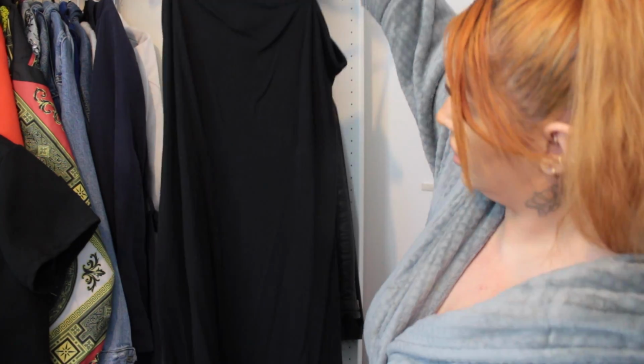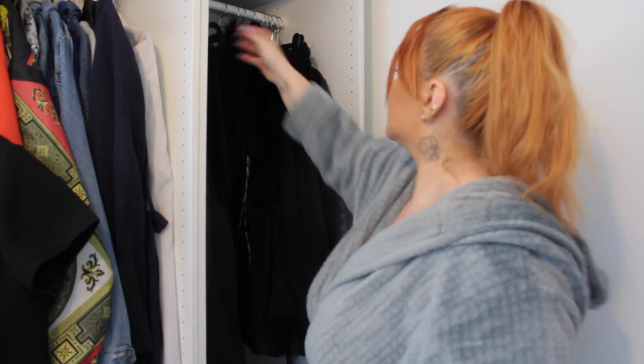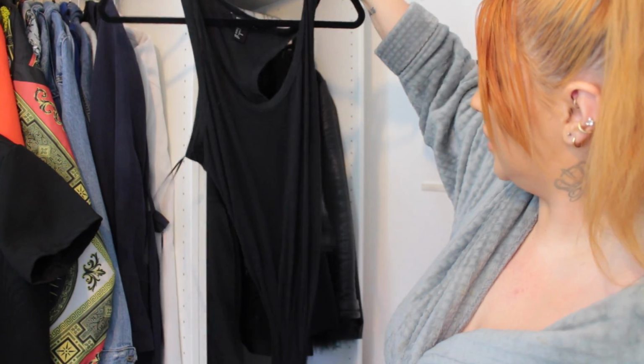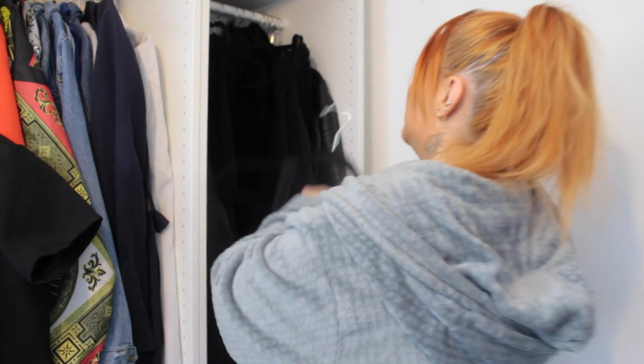I've got a strappy one. I'm going to get rid of, actually, well, that's Tom's graduation. I've got this one. I'm going to get rid of. Oh, this is my favourite one. I'm going to keep that. Love this from H&M. I've had it for years. It's just like a black maxi midi.